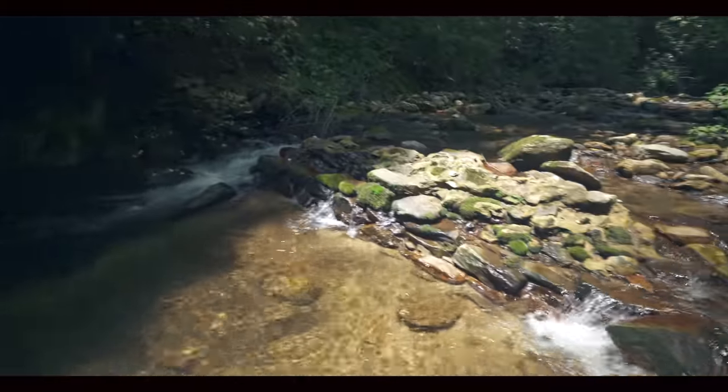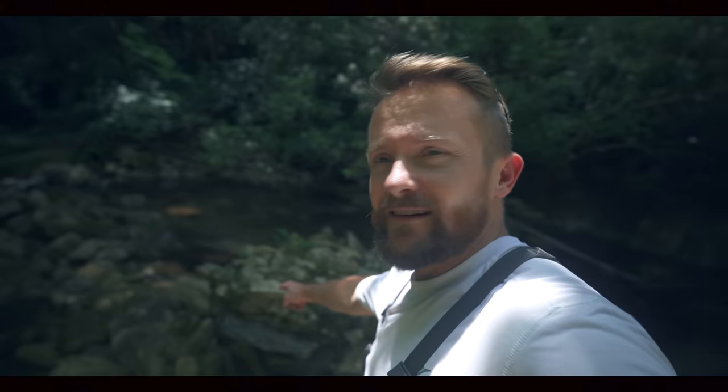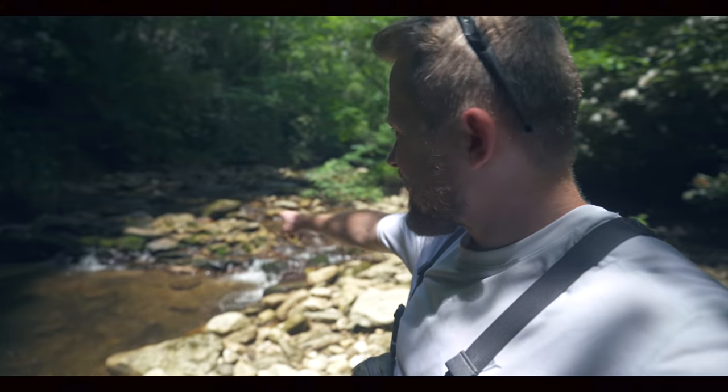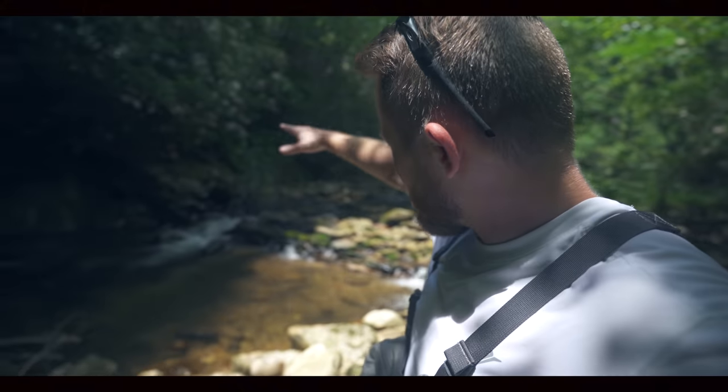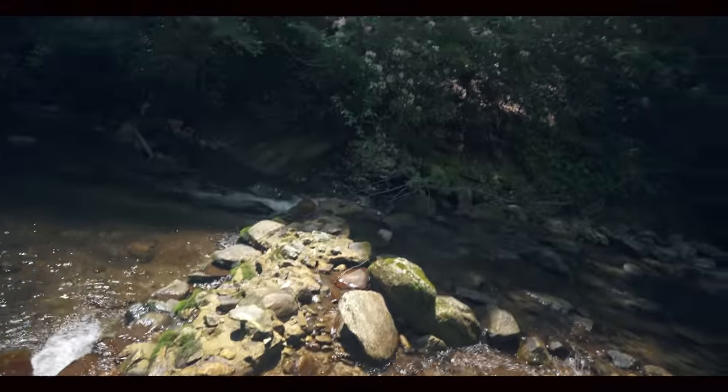That used to be an old dam, and it's begun falling apart. Here's a big chunk of it. And you can see how the rocks have been stacked, the concrete on top, and more rocks. That's pretty wild.